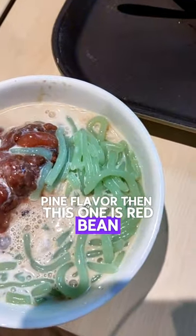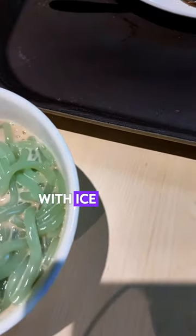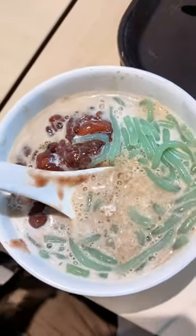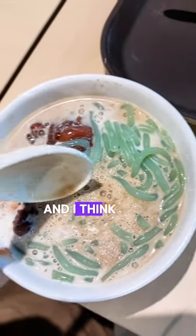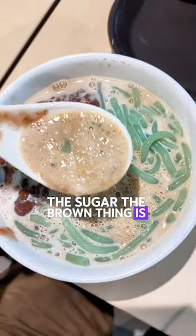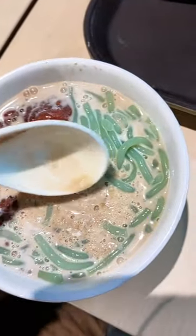Then this one is red bean with ice. There's some ice shavings down here, and I think palm sugar, the black, the brown thing is palm sugar.